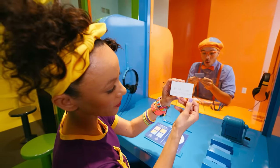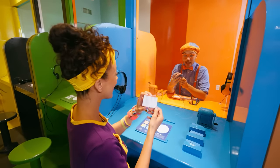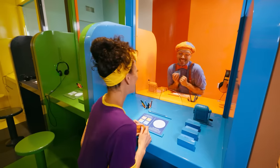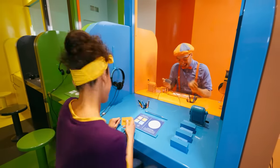Meekah is very good at making me smile. That is so sweet, Blippi, thank you. Whoa, and Meekah wrote, you are a great dancer. Aw, that's such a nice thing to say. Aw, this was such a fun game. Mm-hmm. I wonder what else is here. Ooh, let's go find out. All right, come on.